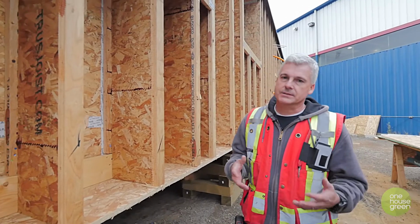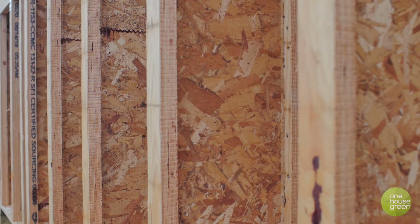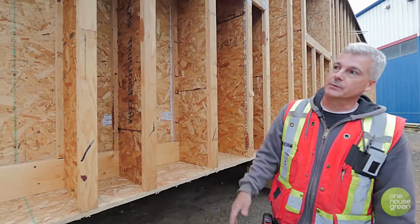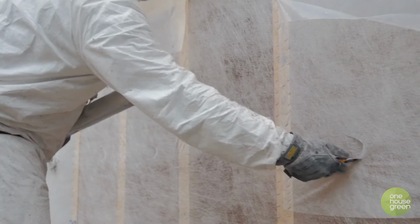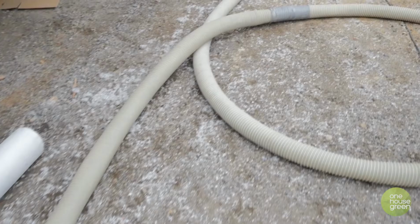Our wall system is considerably different than a code-built house. This is what we refer to as a Larson truss system. It essentially is floor joists that we run vertically on the outside of our building and serves as an insulation holder for what would be approximately 14 inches of solid insulation that we would have in that space.